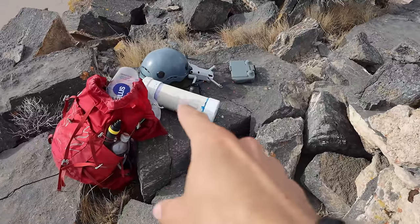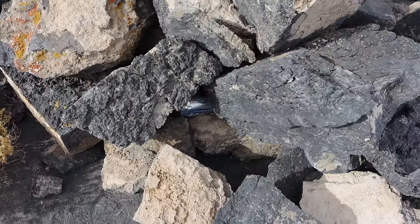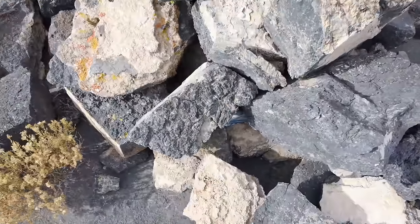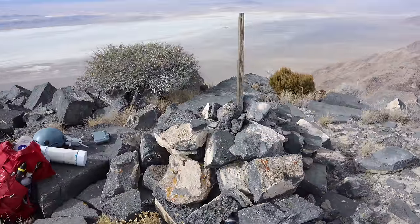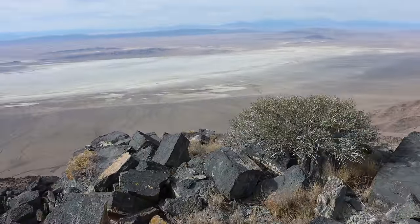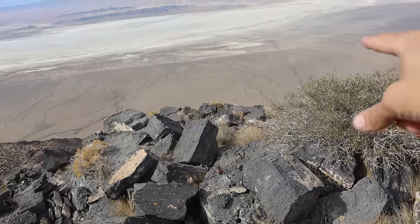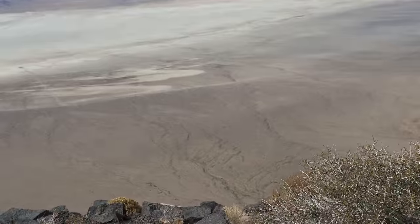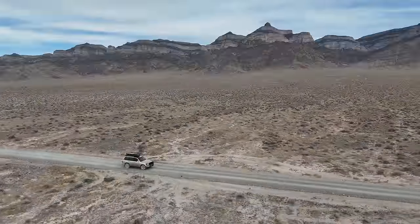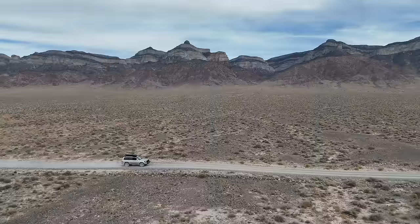I was able to find the summit register hidden in the rocks here. We'll take a look at that in a second. Also, a previous ascensionist hid some cans of beer under there a while ago, it looks like. No, thank you. This is the little summit pile of rocks, little summit cairn. And then look at this, just empty desert. This is a dry lake bed out here. I actually was driving this road that you can see out here. I drove this 2 days ago, and I took some drone footage of me driving in front of this mountain. I'll put that here so you can see it. Just, I mean, epic scenery up here.